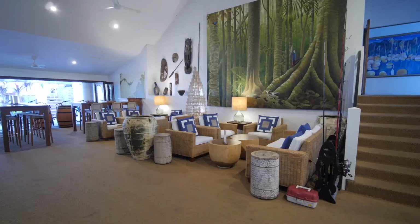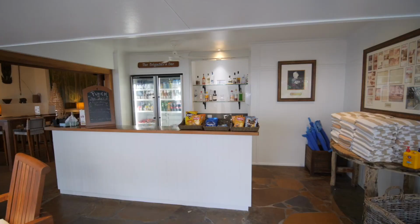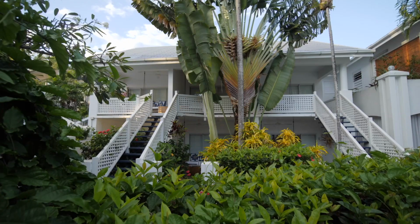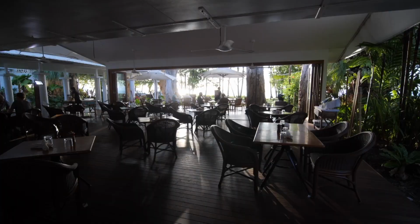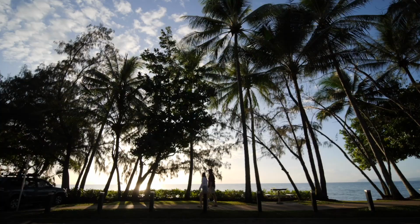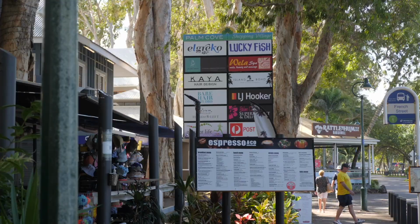And then there's the lounge area with fishing gear to use. They've got bikes that you can cruise along the esplanade. And our new favourite thing, an honesty bar. Then obviously on the street side, there's the restaurant across from the sea, which is surrounded by these incredible massive trees. Then once you step outside, Palm Cove has a really cool vibe to it.